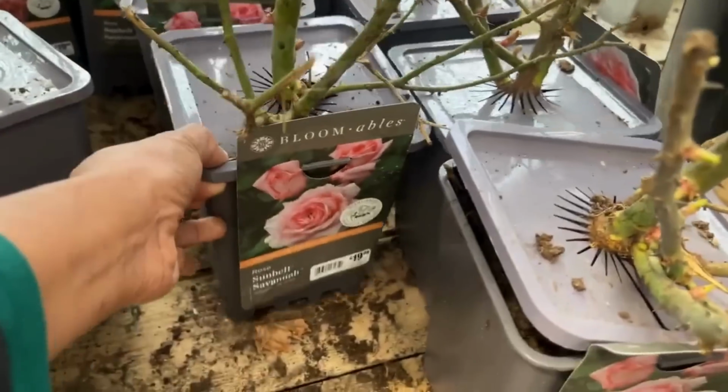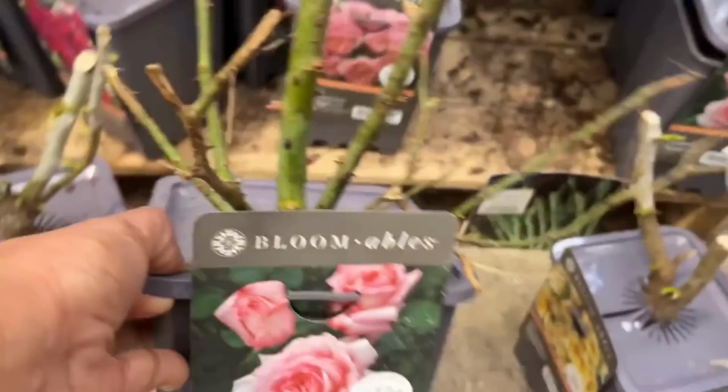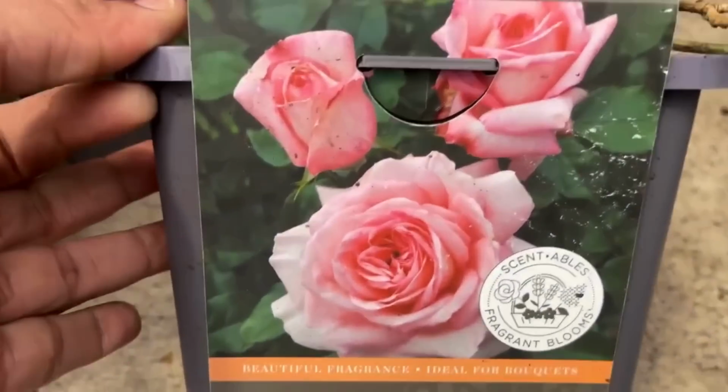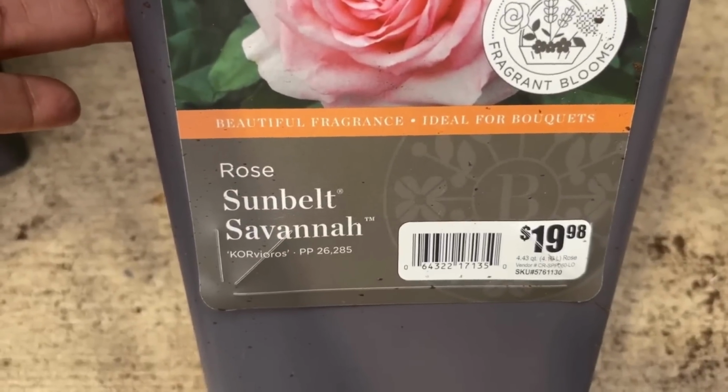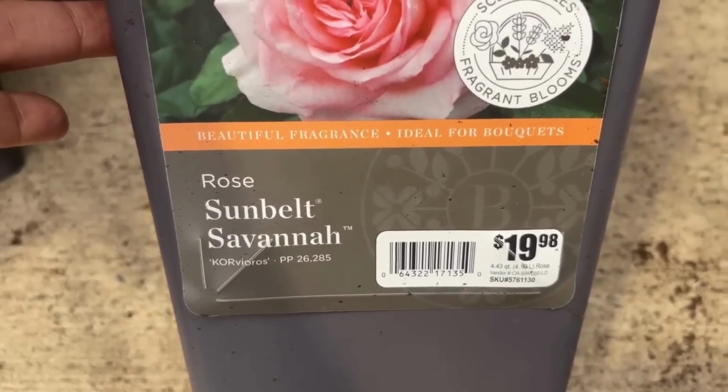And here we have from Bloomables. This is a Rose Sunbelt Savannah for 1998. I really like the blooms on here. It was so pretty. Very feminine, I should say, right?